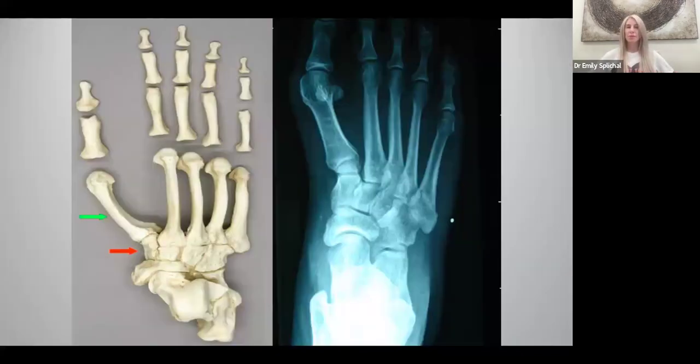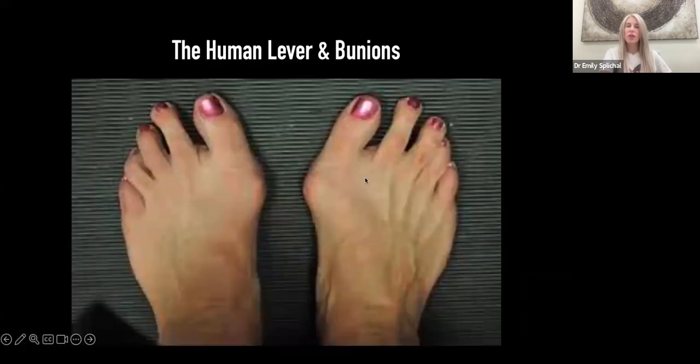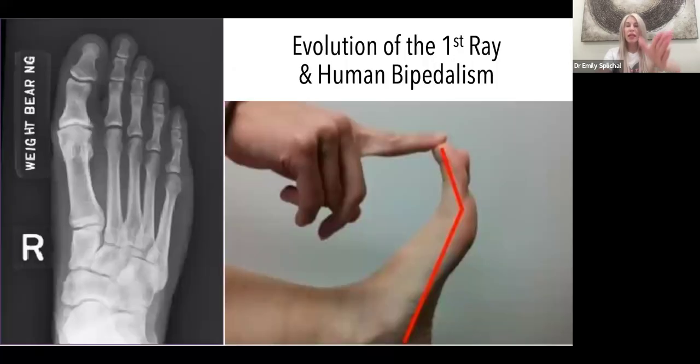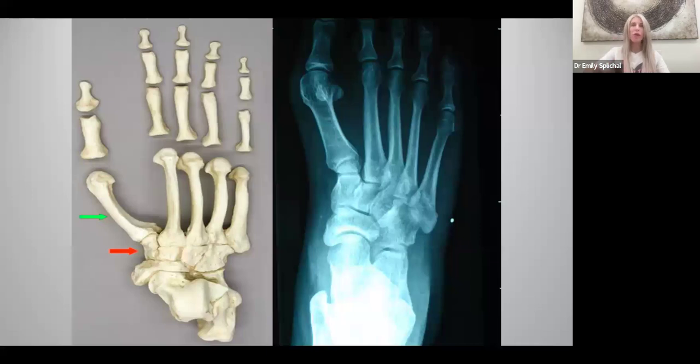All right, here's a bunion. This starts to look like a primate foot. I find that really, really interesting. But here on the right, that is a bunion. So if you think of this right foot, picture that being what the X-ray is, okay? So we've lost this perfectly lined up first metatarsal big toe that we see here. Like that looks perfect for forward propulsion. Now we go here, and that's now not as optimized for forward propulsion.